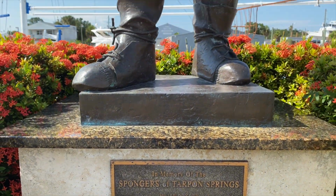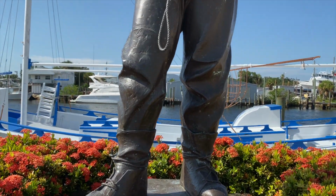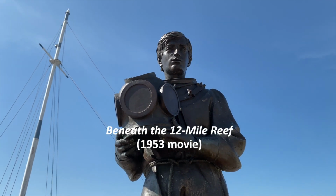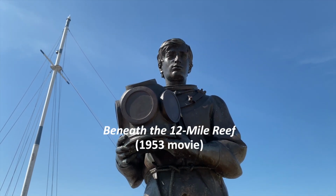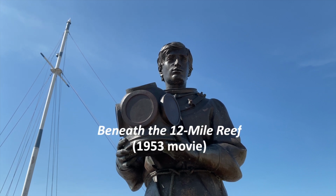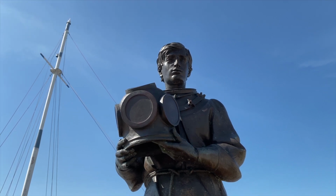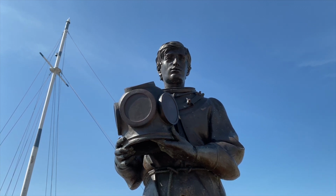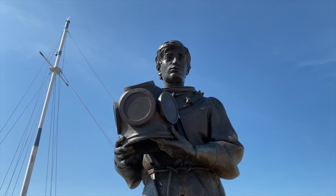By the way, there is a 1953 movie, Beneath the 12-Mile Reef, which shows the difficult life of the sponge divers and the dangers that they faced those days. It takes place and was filmed in Tarpon Springs. I watched it the other day. It's pretty good and very interesting from a historical point of view.